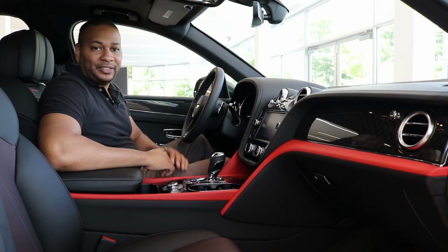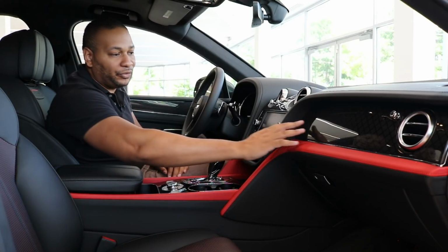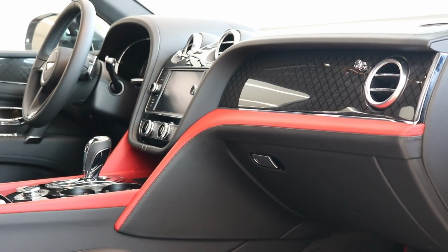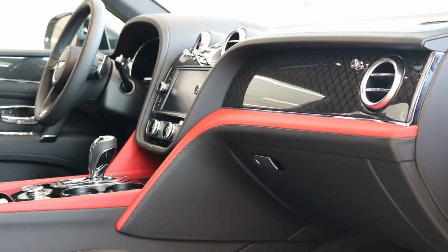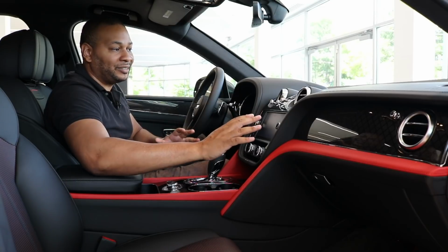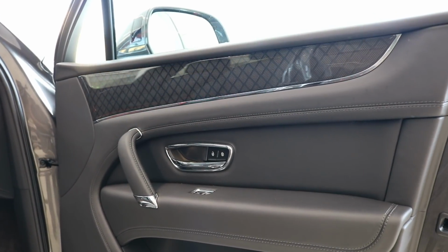Now, I mentioned that the seats were one of my favorite features of the interior. Another favorite for me is this beautiful carbon fiber weave Bentley has incorporated into the dash. It features this complex diamond pattern, and it really just pops out at you with this gloss finish. It just really looks nice. So all the materials have come together extremely well in this vehicle.